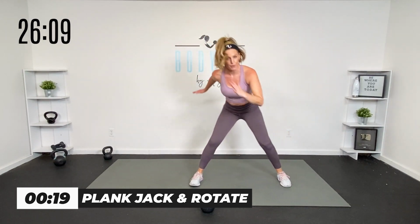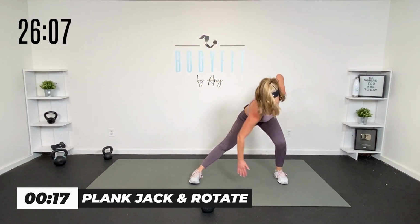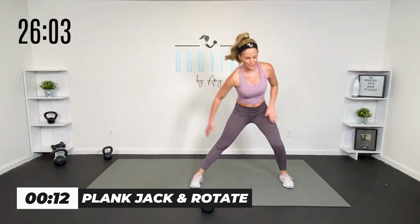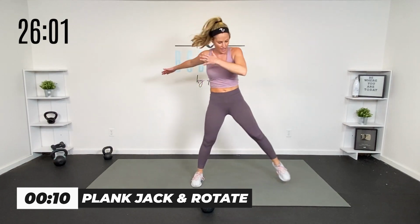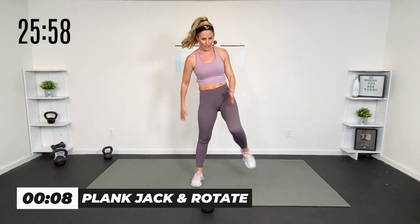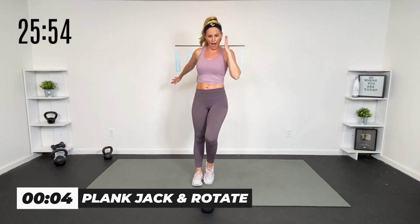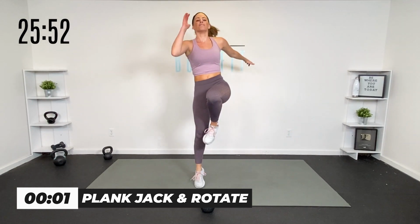Your legs are gonna get a little break. So take it here to here. 10 seconds to go. Stay with me. Power. Even if you're not jumping, even if that knee stays down, power. Down, power. Last one. Boom.